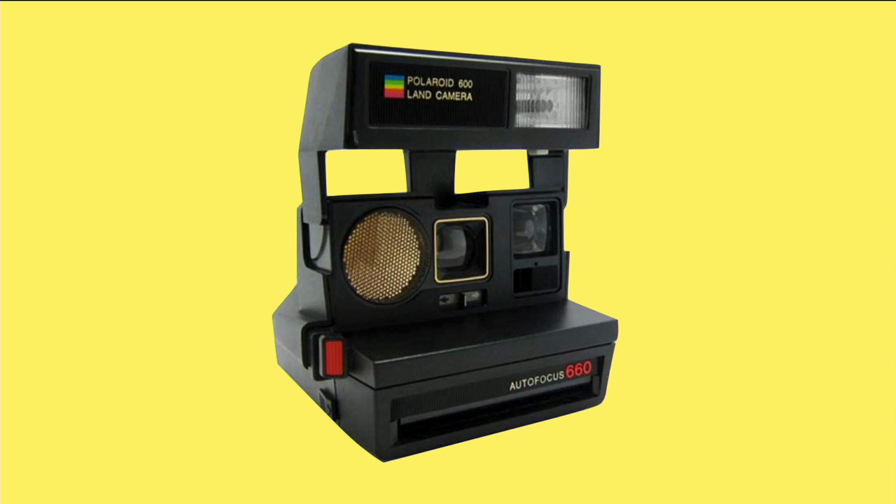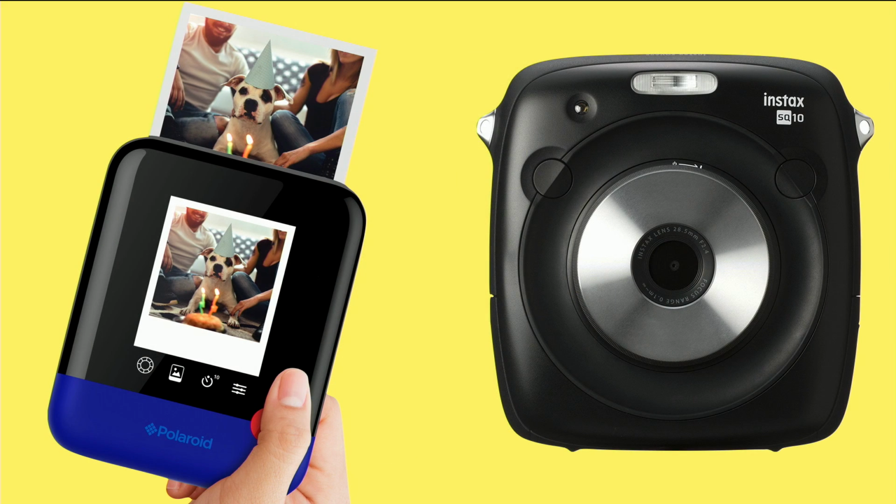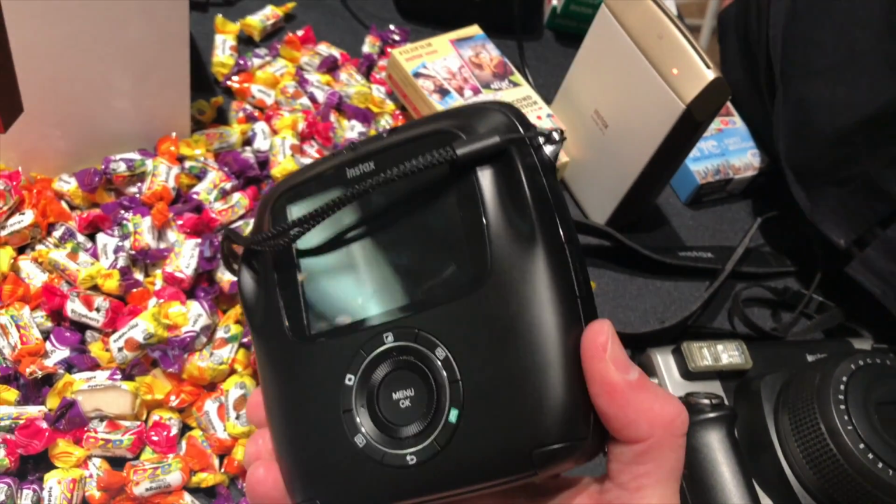Now, if you thought instant photography died along with these old Polaroid cameras many years ago, guess what? Instant is making a big comeback, and there were 2 cameras out at the show that integrated digital technology with instant photo technology. And the one I wanted to start with, just from an intriguing technological interest, is the Fuji Instax Square.